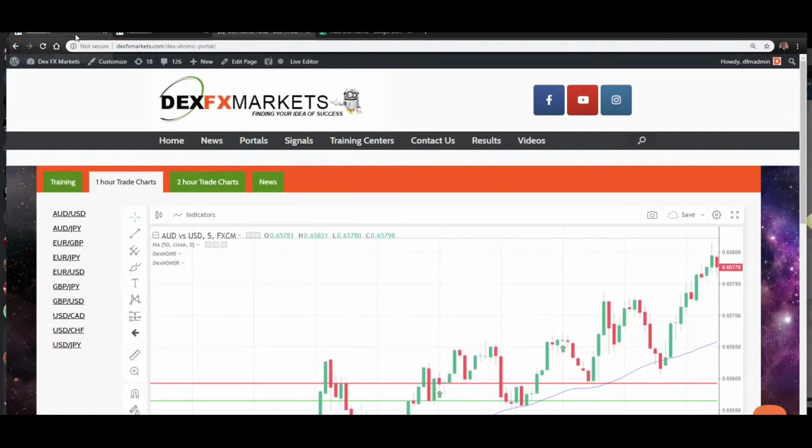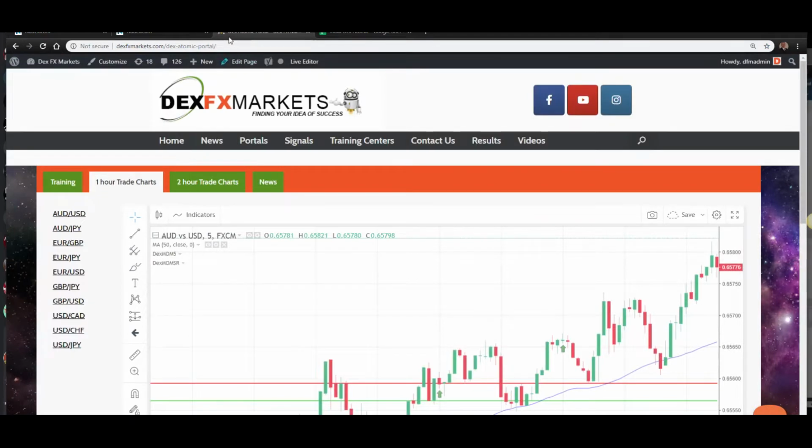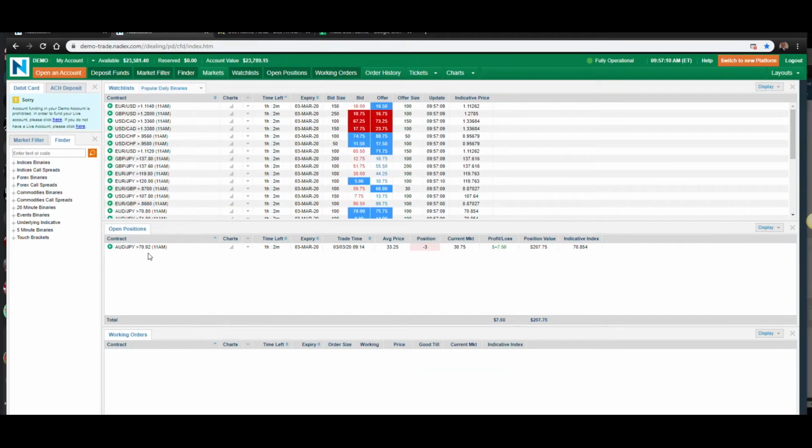Let's get over to the 1 hour chart and look. We're on an AUD/JPY and a USD/CAD for a 2 hour trade because we had a little bit of news pockets happening this morning. I also traded the AUD/JPY a little tighter on this process to see if we could actually make that work. And it looks like it's doing okay. A little tight, but we still got about an hour left.